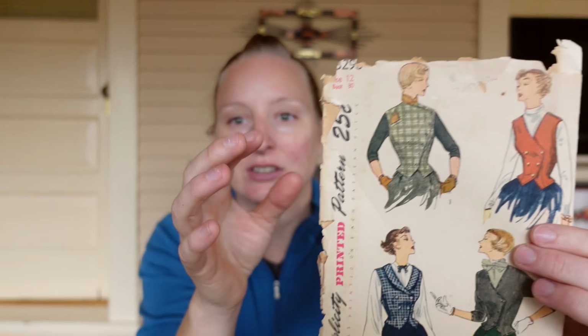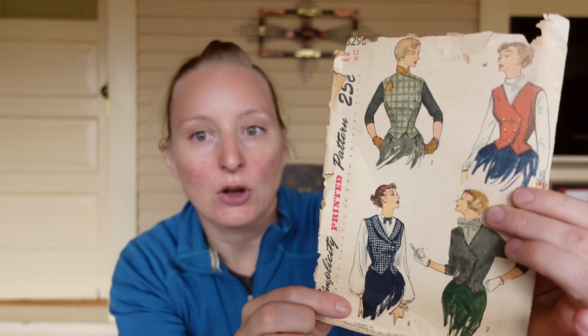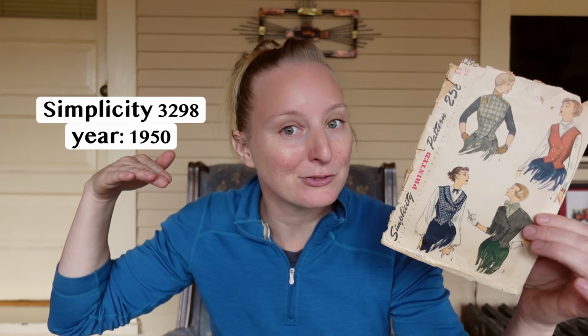Now, I'm not sure what year it's from. The envelope, as you can see, is actually quite damaged. So the part where there's supposed to be a year is no longer existent, but I will try to do some digging around, and if I can find the year, I'll throw it up here for you.